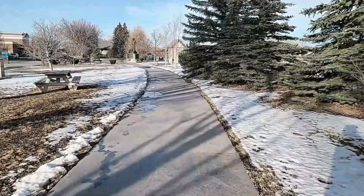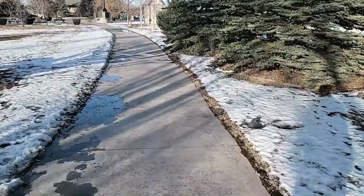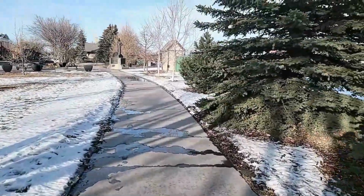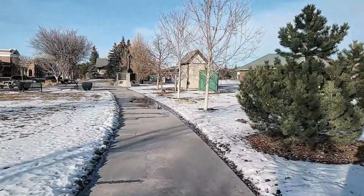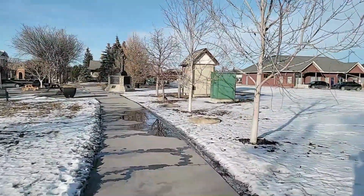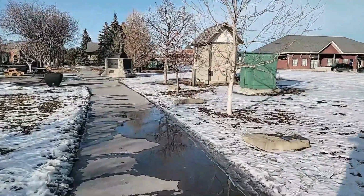Well, we are just about at the end of our walkabout of High River. I can recommend, on a nice Saturday afternoon or Sunday, taking a quick drive and touring the town. Certainly worthwhile seeing.